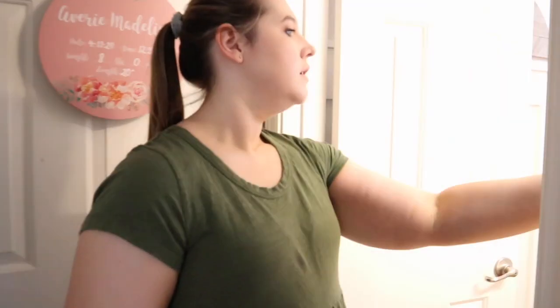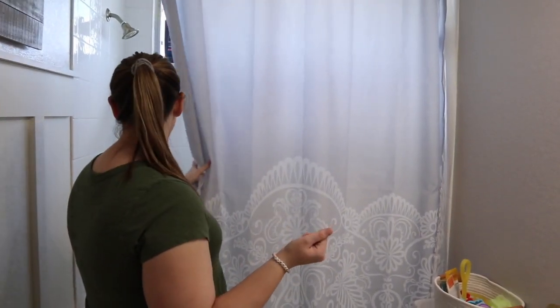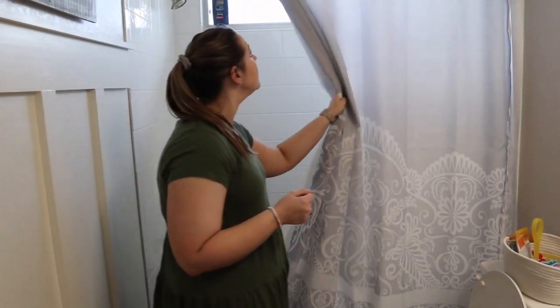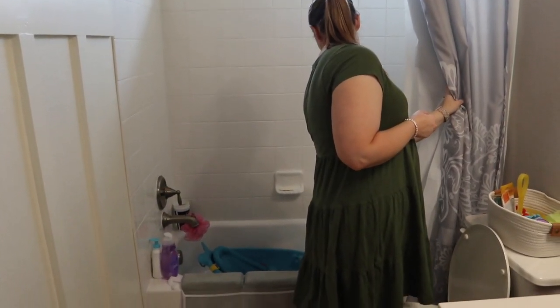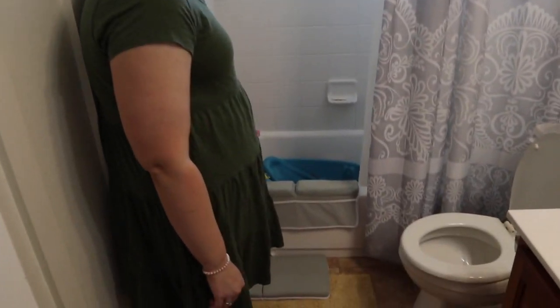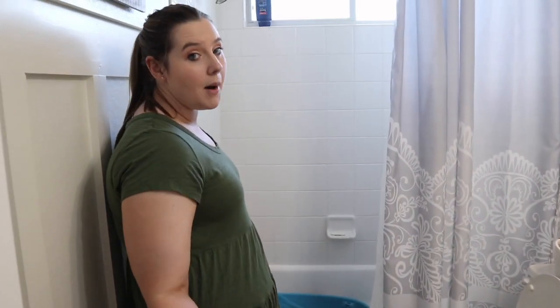Here, this is Avery's bathroom. Nothing too special. It's also the guest bathroom, but we use it every single night to bathe Ave. So it basically just has her bathtub in there, and then her soap. And then this is really neat. If you have a baby or are having a baby, this is a knee pad for you and then an elbow pad.